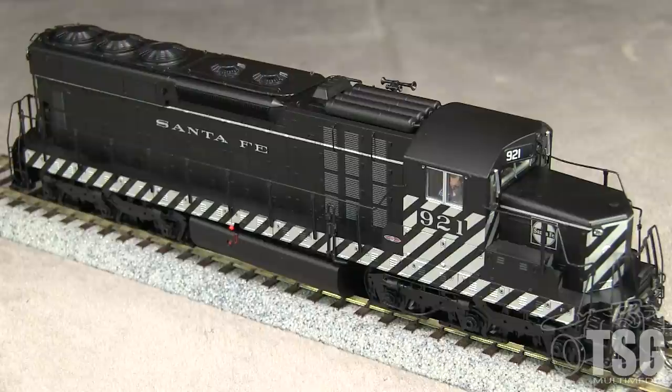GP20 or GP35s or something. That were even SD40-2s. Oh, really? They were high hoods? Yeah. Yeah. So, well, we're getting ahead of ourselves. Yeah, we're not getting to that yet.